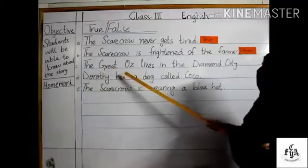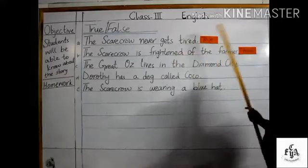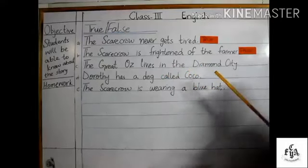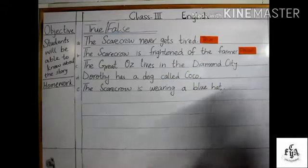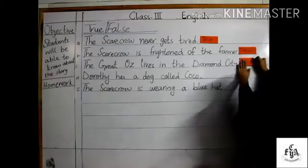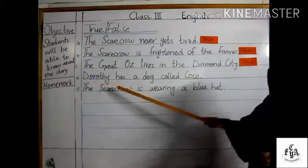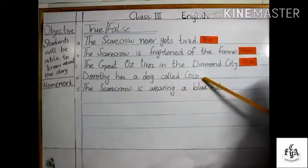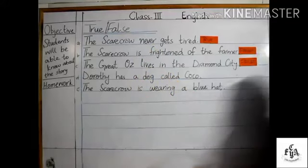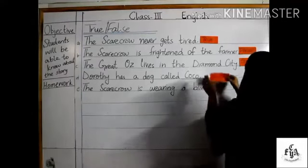Third one is, the great Oz lives in the Diamond City. What do you think? Does he live in the Diamond City? Very good. He doesn't live in the Diamond City. He lives in the Emerald City. So this statement is also false. Number D is, Dorothy has a dog called Coco. Is her dog's name Coco? No, her dog's name is Toto. So this statement is also false.